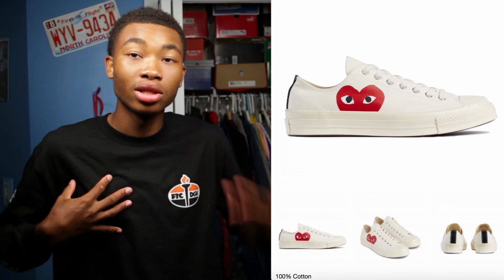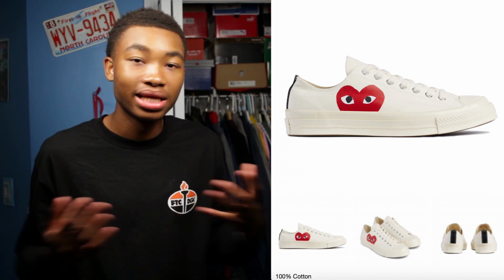My favorite, the white low tops, those are my favorite, but you guys can get any pair that y'all want. So for number 7, I had to give it to the Comme des Garçons Chucks.